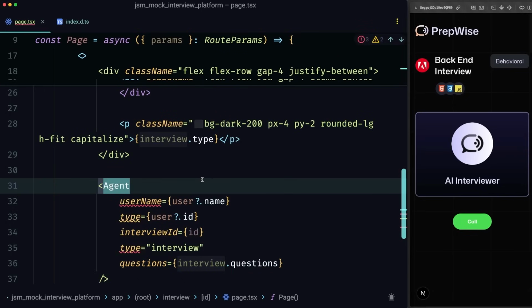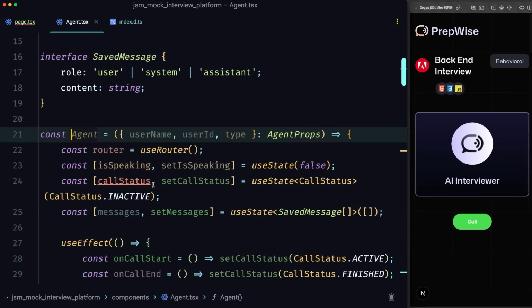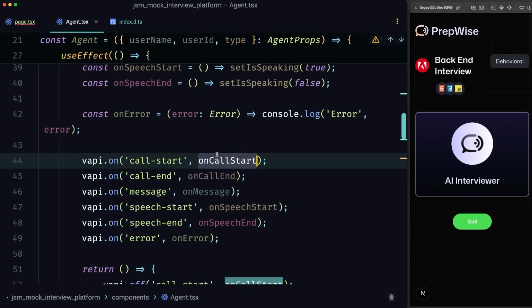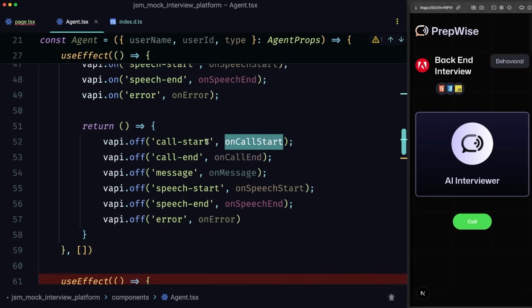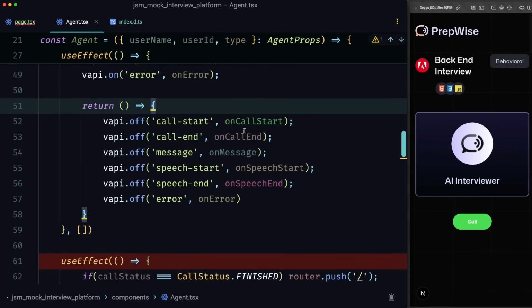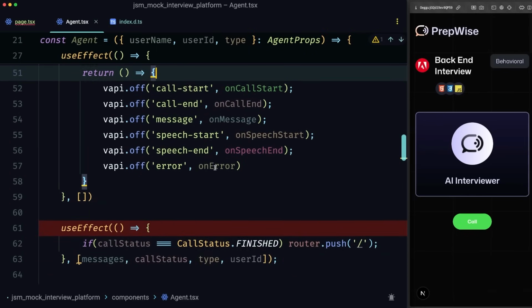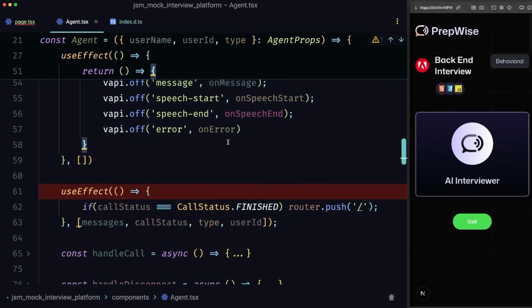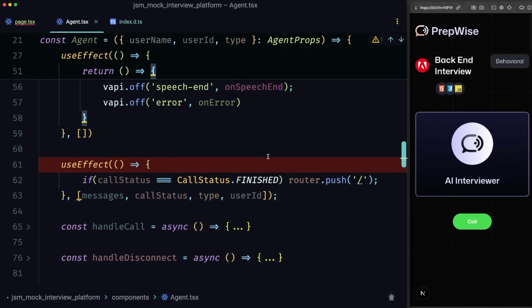Thankfully, we won't have to make many changes to the agent component, as it'll be super similar to the code when we set up the event listeners right here. We only have to change a couple of things, mainly the vapi.start command, as it's used to start the call with an AI agent. Instead of providing some information to it, we'll provide it with interview questions and a couple of custom parameters, so we have different AI agents that we can speak with, not the same AI agent that we spoke with previously when generating the interview. So let's make those changes.